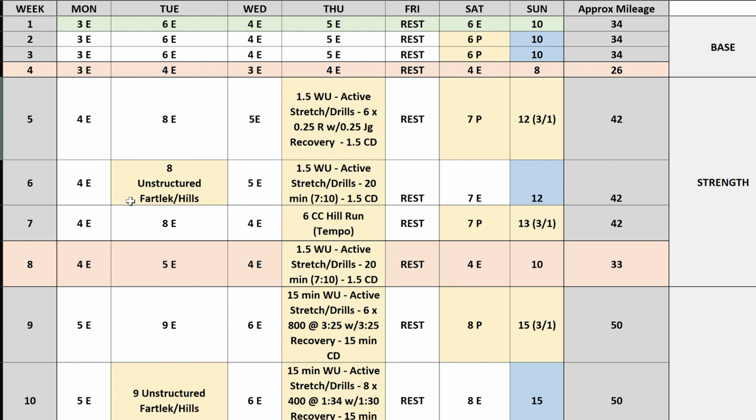Same old, same old. Sticking to the plan. 3 easy on Monday, 6 easy on Tuesday, 4, 5, 6 marathon pace come Saturday after a rest day, and then another 10 on Sunday. So really critical that I stick to the plan. Doing that marathon pace run this coming Saturday will get my legs back into the flow of running at an up tempo.